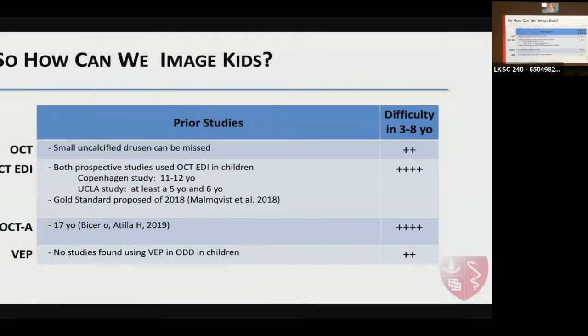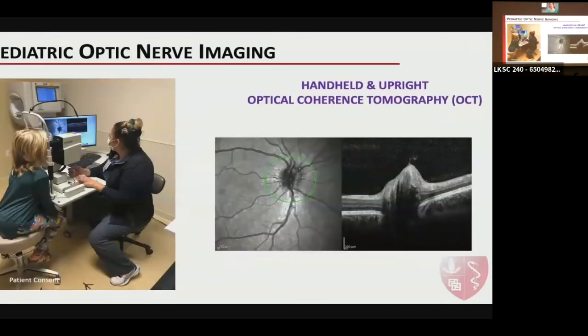However, how do we do that in kids? For OCTA, they have to sit for quite a long time and be very, very still for us to get that type of imaging. And AO, I mean, call it off. So we'll see what we can do from this point forward. So how do we do this in kids?